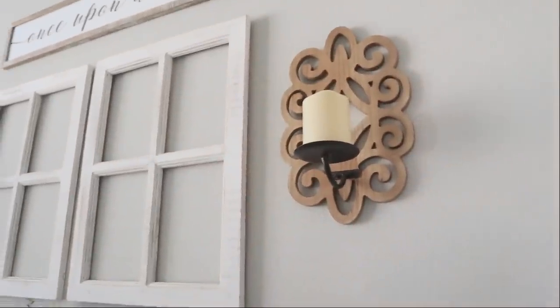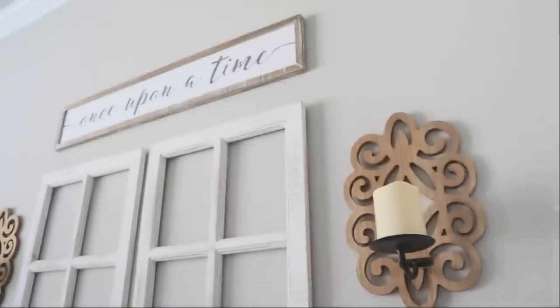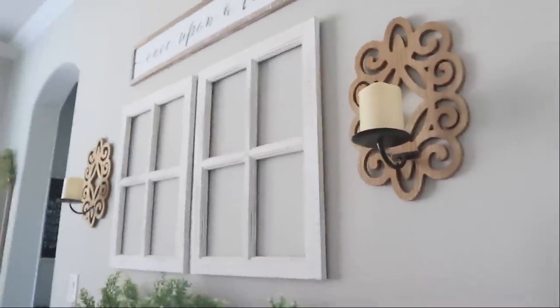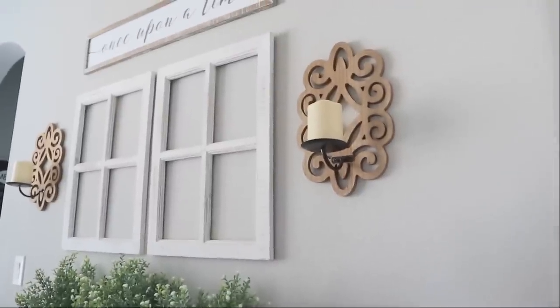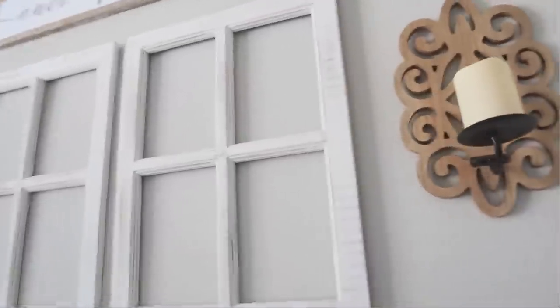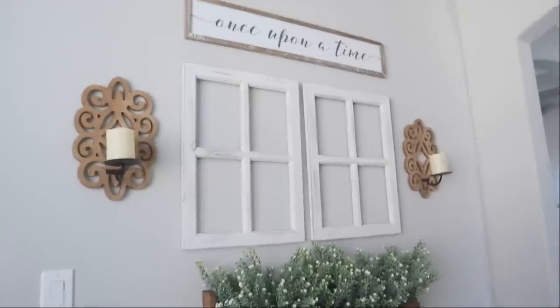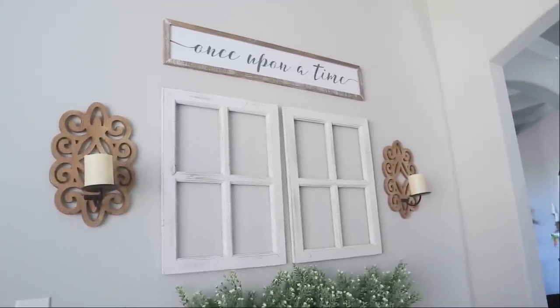And I've had these wall sconces for a while. Actually, they used to be over in this table right here, and I didn't like it there, so I just kind of put them aside. Then when I was decorating the space, I thought, you know what? There's a lot of white here, but I kind of want to break it up as well. So I added them to each side of the shutters, and I think it does a really good job of pulling out all the other colors that I'm using in the space too, just like wood colors and things.